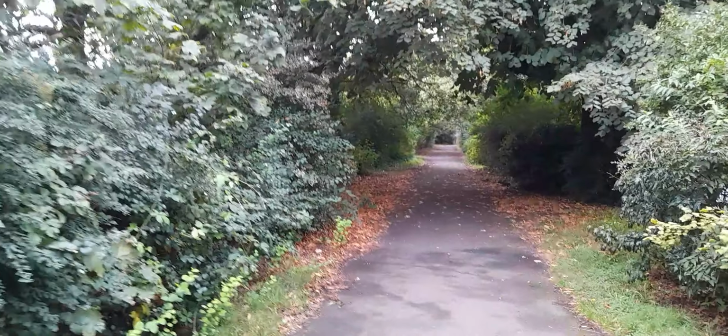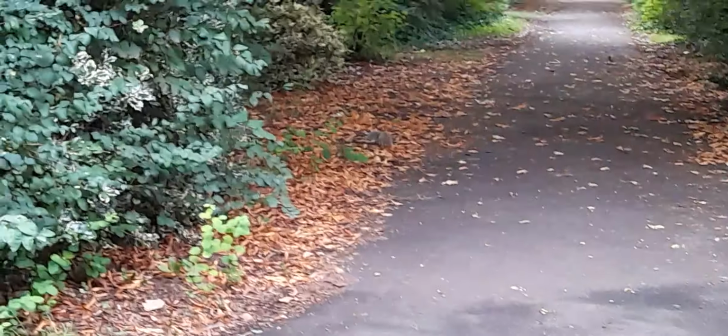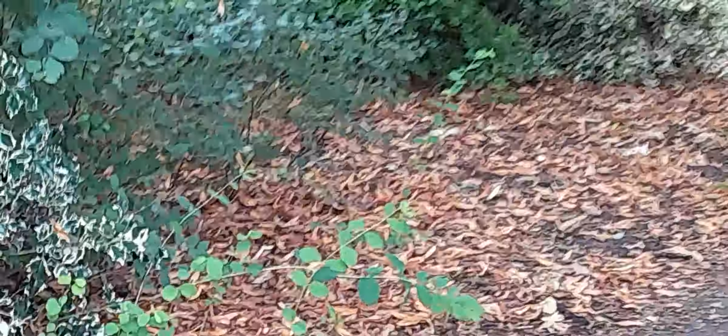Right, I'm not going to go too deep into this park because I'm on my own, whereas I feel safe in Victoria Park on my own. Oh, there's a squirrel! Hey! Oh my god! Yeah, in Victoria Park when I'm on my own I feel 110% safe, but I'm not saying it's not safe, this park, but I don't know this park. It's not one I come through.